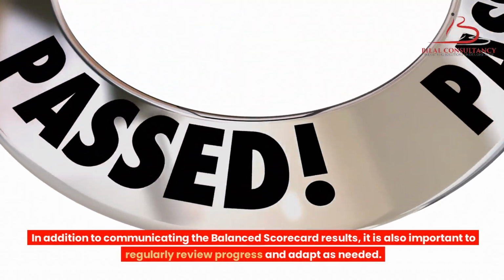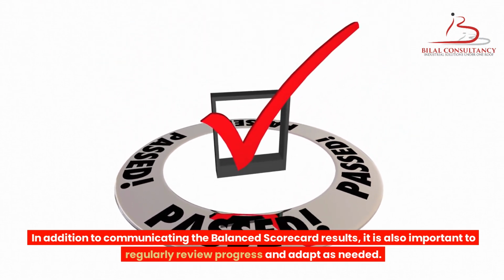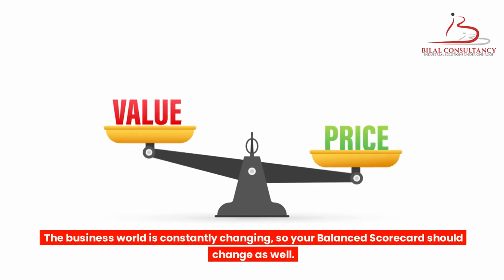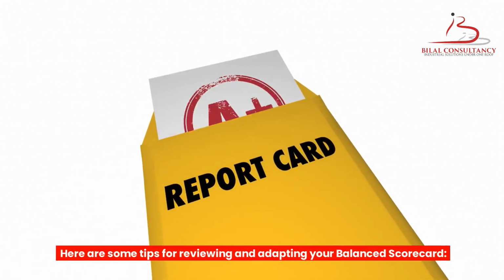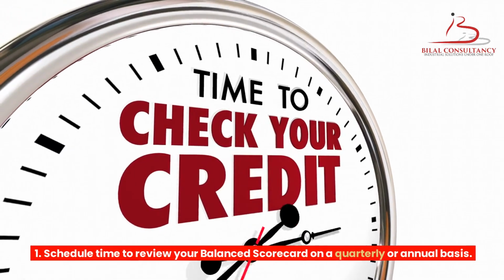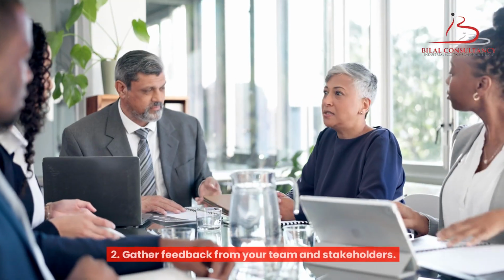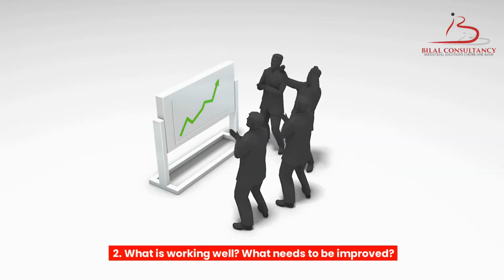In addition to communicating the balanced scorecard results, it is also important to regularly review progress and adapt as needed. The business world is constantly changing, so your balanced scorecard should change as well. Here are some tips for reviewing and adapting your balanced scorecard. 1. Set regular review dates. Schedule time to review your balanced scorecard on a quarterly or annual basis. 2. Gather feedback from your team and stakeholders. What is working well? What needs to be improved?